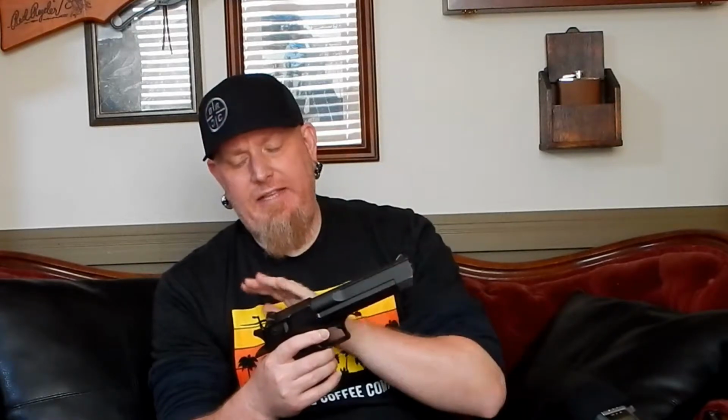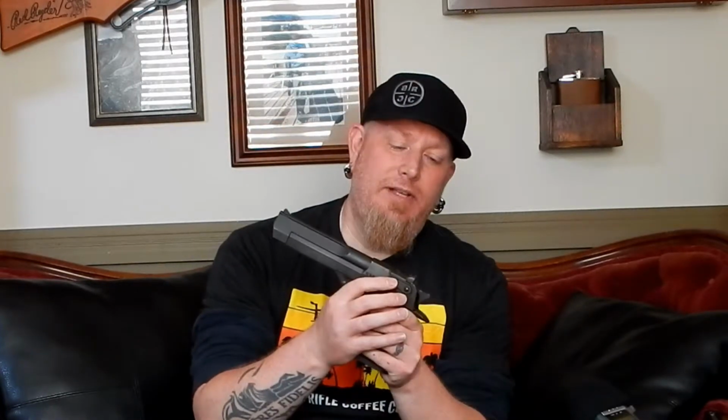Now, another cool thing about the Desert Eagle is that it is just as friendly for righties and lefties. And that is because it has an ambidextrous safety switch that can be easily operated with your thumb. No trouble at all. Look at that. Work it.